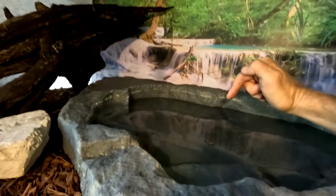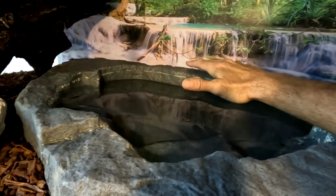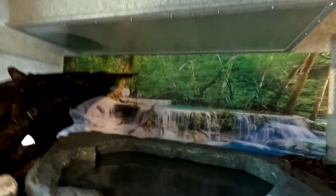How am I gonna drain this? With a shop vac. I have a small shop vac. I can easily drain it, clean it as needed. And like I said, we're gonna probably get a few branches here to kind of continue the arboreal theme. I want some more branches up in here and stuff like that.